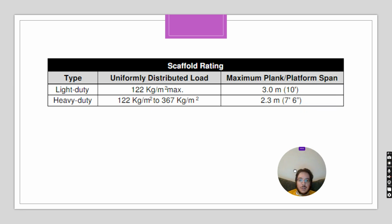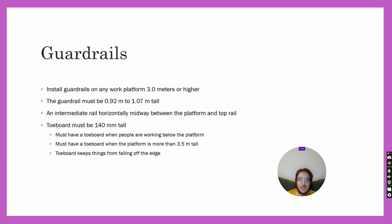So we've got two types of scaffolding. We've got light duty and we've got heavy duty, and the spans are different. The heavy duty can support up to 367 kilos per square meter.